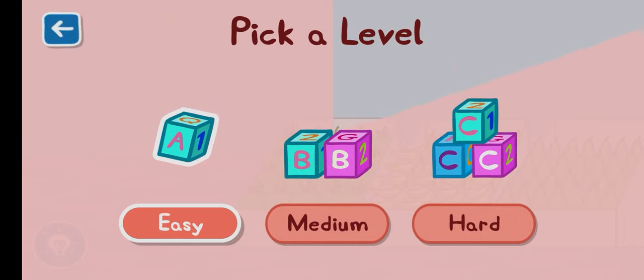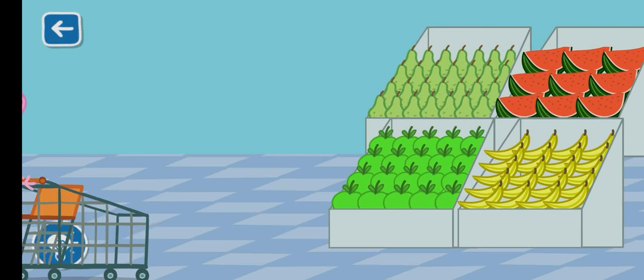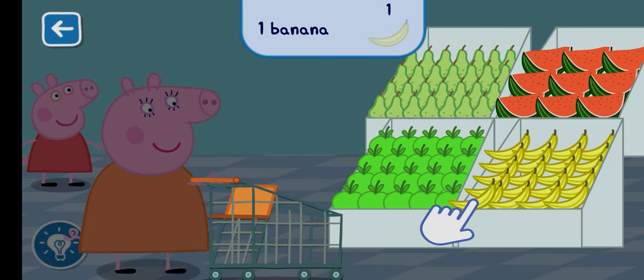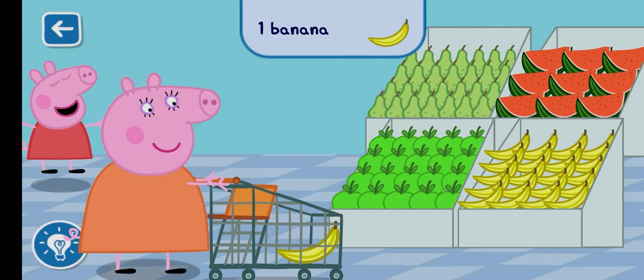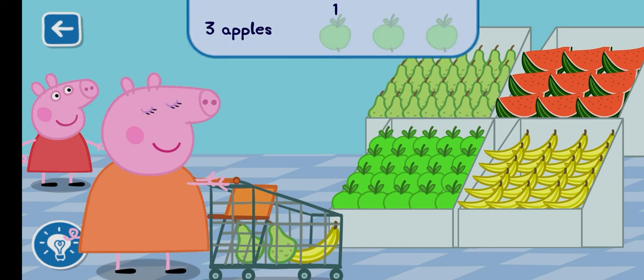Pick a level for this activity. Medium. Peppa and Mummy Pig are doing some shopping today. Can you find 1. Banana to add to the trolley? Can you find 2. Pears to add to the trolley? Well done! Can you find 3. Apples to add to the trolley?